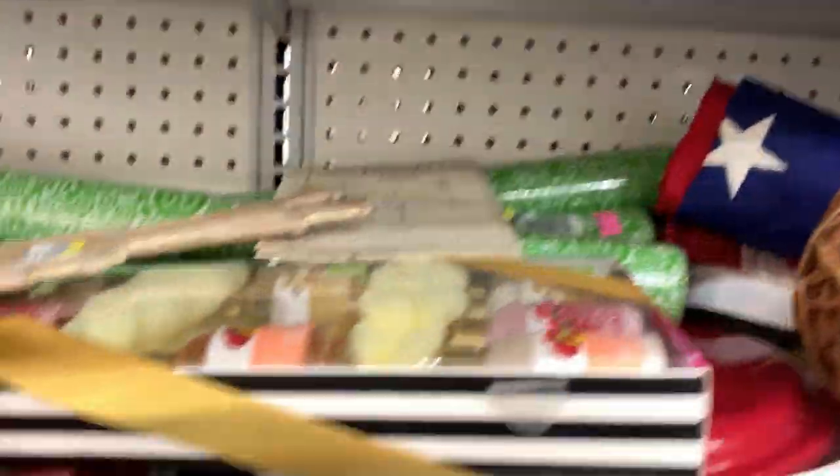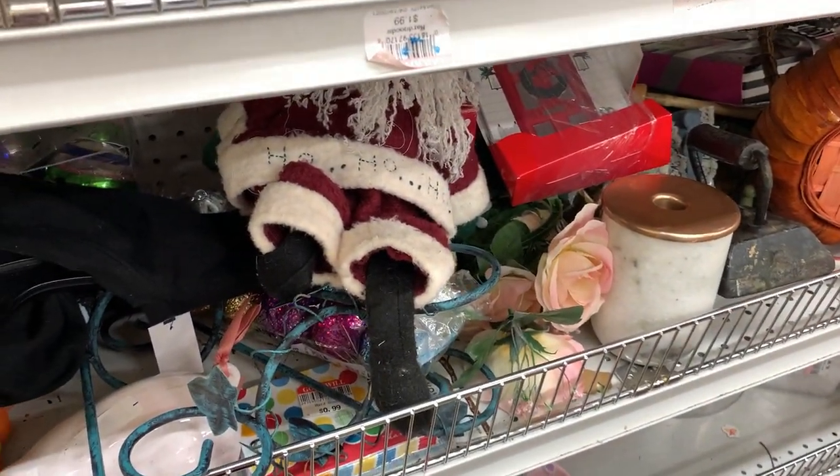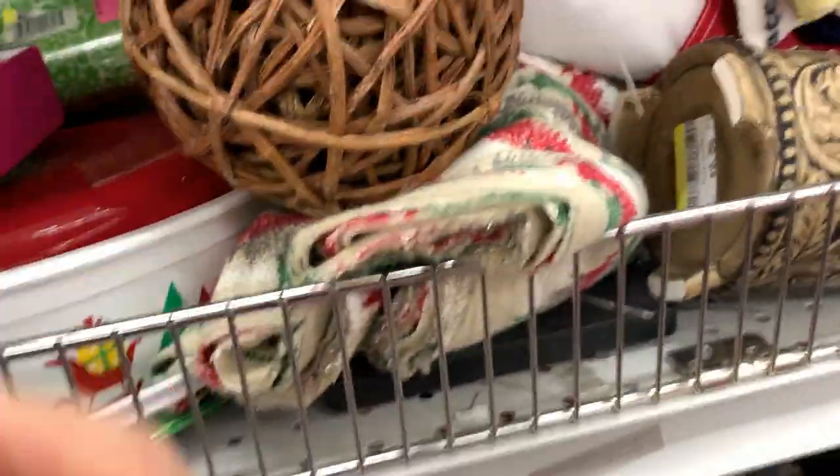There you go. I think I'd cut him apart and do him by himself. I wouldn't have him sitting in there. Yeah, you definitely could. It looks like it's loose, so it wouldn't be a problem.